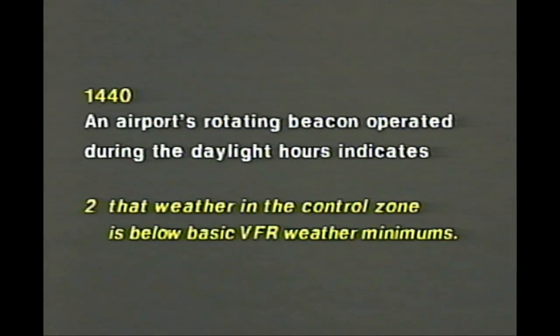Question 440. An airport's rotating beacon operated during the daylight hours indicates... Well, this is a question we'll run into regulations or cover more in regulations, but it's also Airman's Information Manual type of information that you'll find in that publication. The answer is number 2, that the weather in the control zone is below basic VFR weather minimums, but we'll be coming to that and talking to that more in another module.